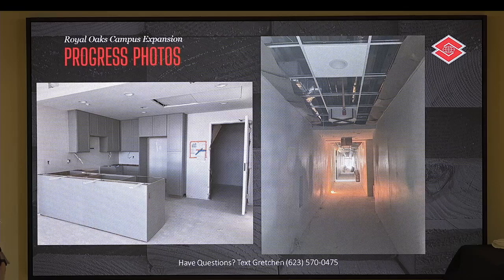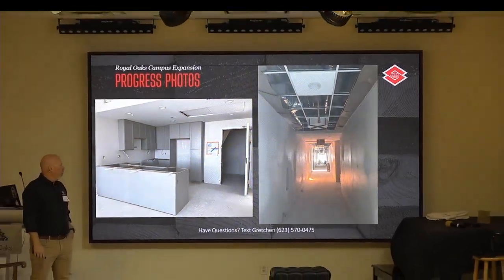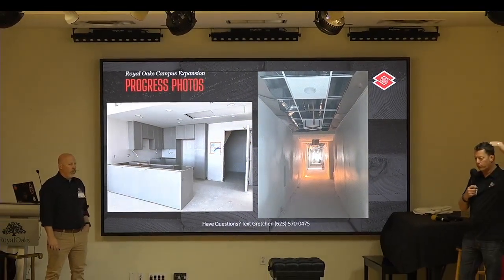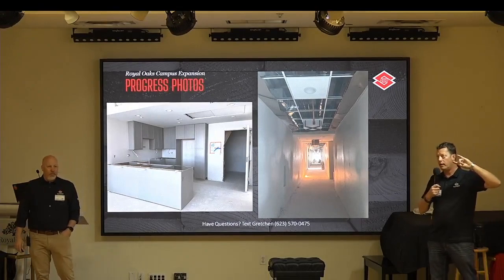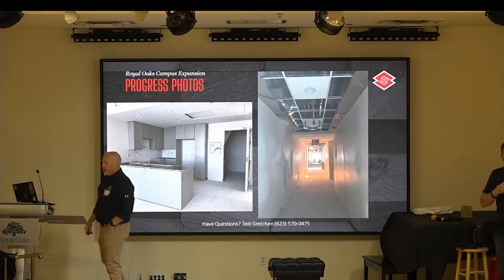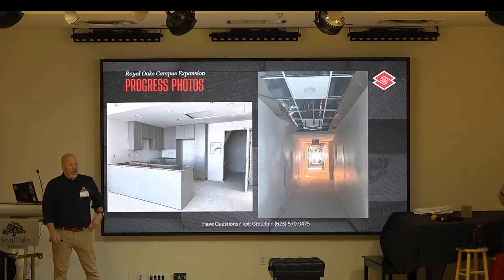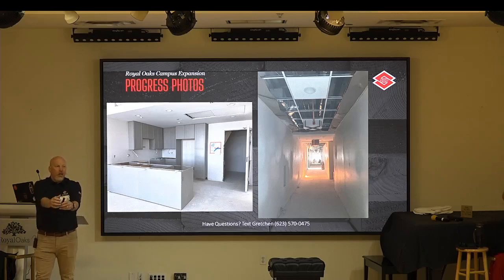The corridors may appear somewhat still heavily under construction. By the end of next week, we will have carpet on all 4 floors, and by the following Tuesday, a week from Tuesday, we'll have all of the decorative millwork and base down the corridor and all that stuff. So like Sean said, all the dominoes are lined up and ready to flick the first one and hang on for the ride.